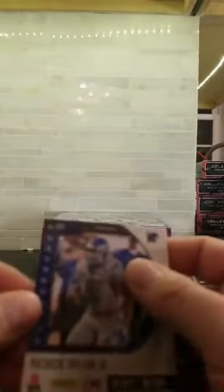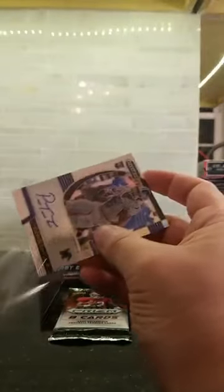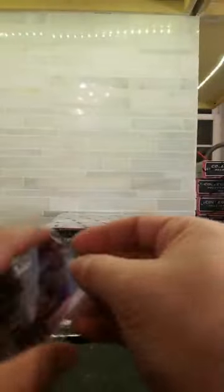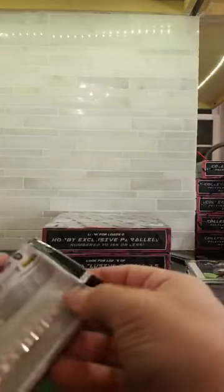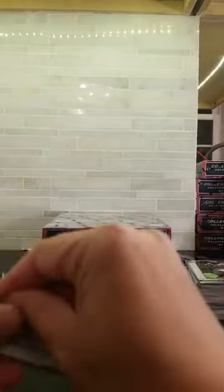Jared Pinkney. I've been messing with my brother-in-law, though. Patrick Taylor Jr., Prizm. Because he doesn't know that I'm breaking, and I send him pictures of the big hits every week, and he's like, what the hell are you on? He just texted me actually yesterday. He's like, "Where are you getting your boxes from, man?"